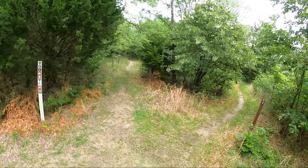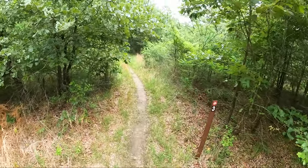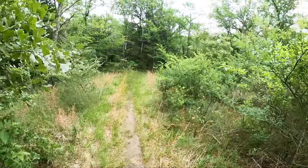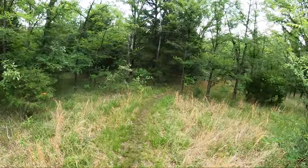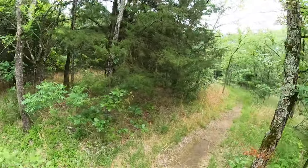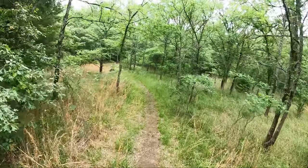Osage Orange. This is the Red Oak Trail. All right, we'll check out the Red Oak Trail. Wow, it's kind of grown up. That makes me nervous. I like a well-traveled trail.